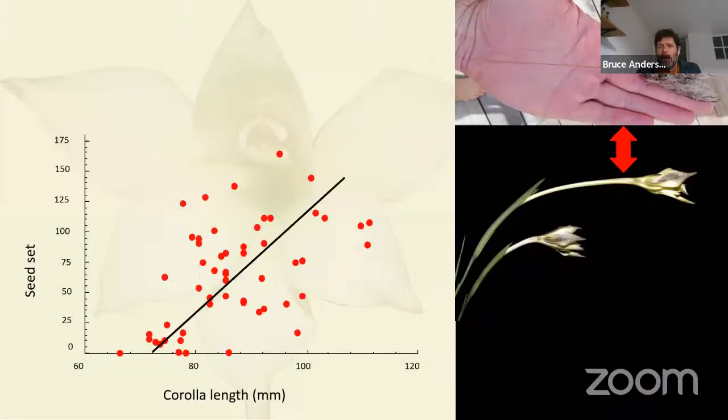So what we did here is we looked at a population of long tube plants, and you can see that for each flower, we tried to measure the corolla tube length, so that's on the horizontal axis over there. And then after we measured the corolla tube length of each flower, we later came back to those flowers and we counted the seeds produced by each of those flowers. So the numbers of seeds set by each flower is on that vertical axis over there.